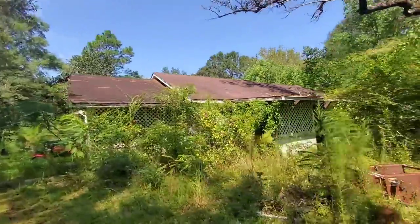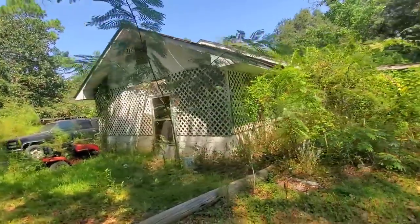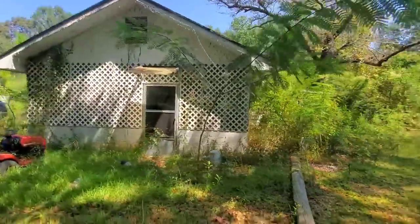Like I said, my mama used to clean this house when I was little. That was 25 years ago. She used to play around here.